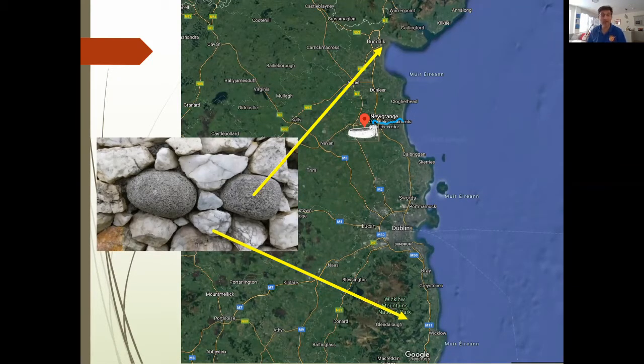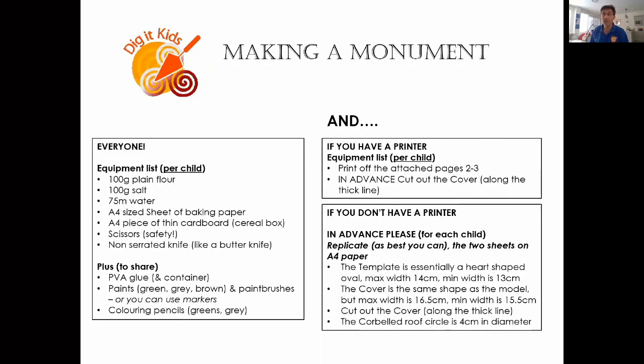So it's time for us to start making our model now. And I'm going to quickly go through the equipment we need and how we're going to go about doing it before handing over to Francesca. So here's our equipment list. If you don't have this downloaded from our website, you can just pause the screen and write it down. Put simply, we need 100 grams of flour, 100 grams of salt, and 75 milliliters of water for every model you're going to make.